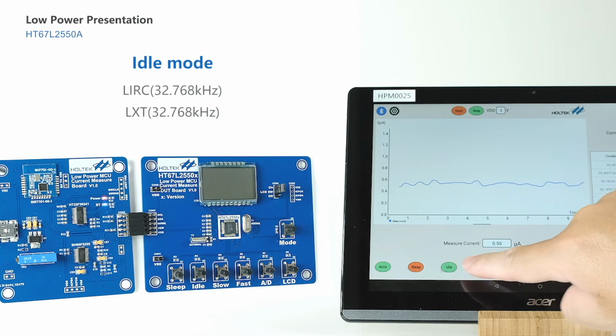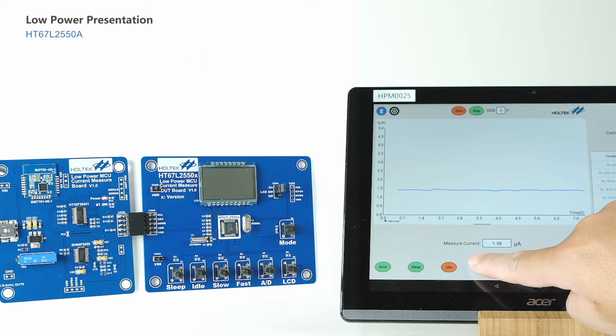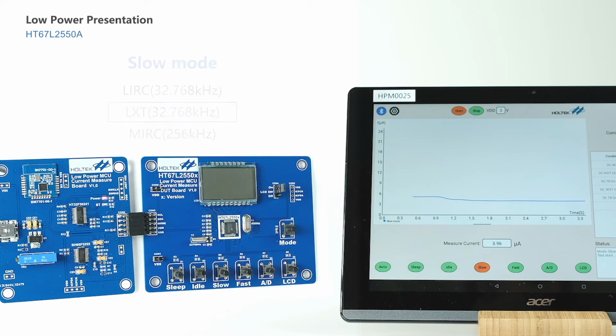Idle mode. Select LIRC, 32.768 kHz. The measured value is about 1.40 microamps. Slow mode. Select LXT, 32.768 kHz. The measured value is about 3.98 microamps.